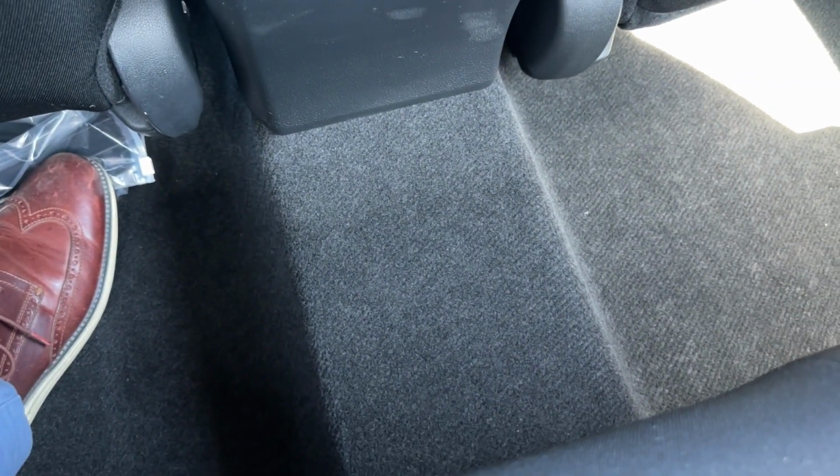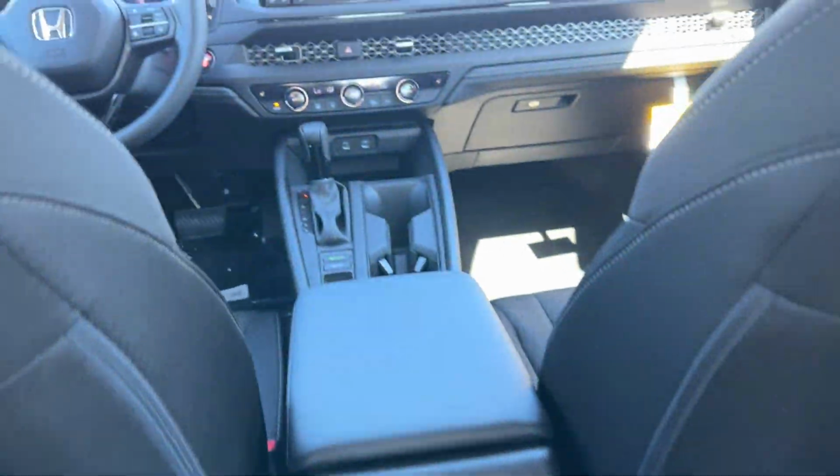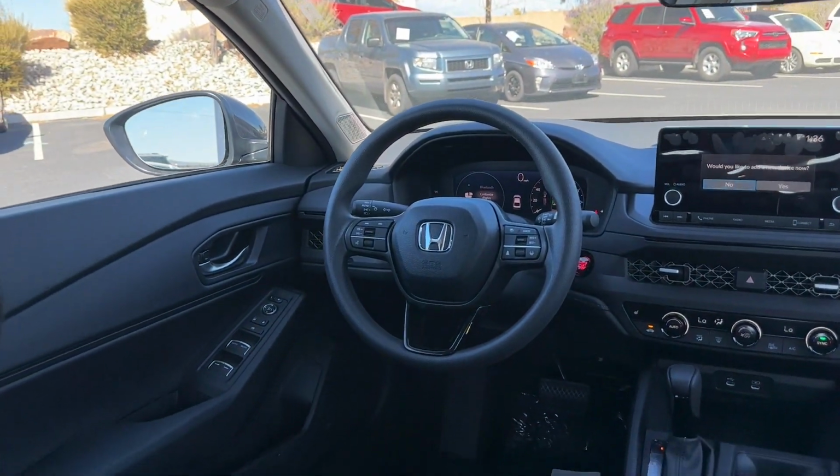Take your seatbelts off, and that's pretty much it. You got a map pocket behind the passenger. You don't have one behind the driver. You do have a little hump on the floor too for whoever sits in the middle. But let's take a look at the cockpit again.